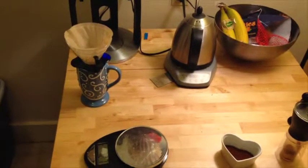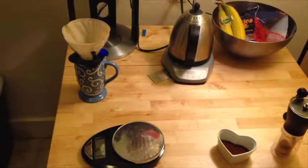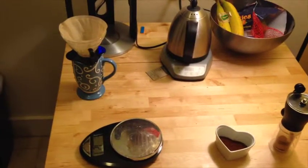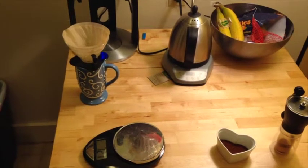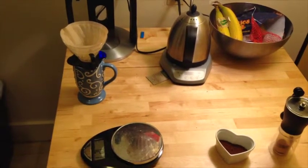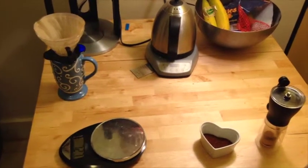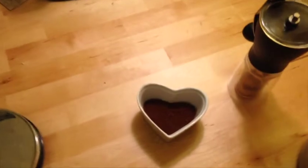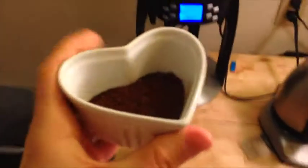In today's coffee experiment, I'm looking to see at what point does your ground coffee start to stale? Or, in other words, at what point does the coffee start to taste bad? Is there a noticeable difference between freshly ground coffee and coffee that was ground, say, an hour ago? Which is what was the case in this situation.